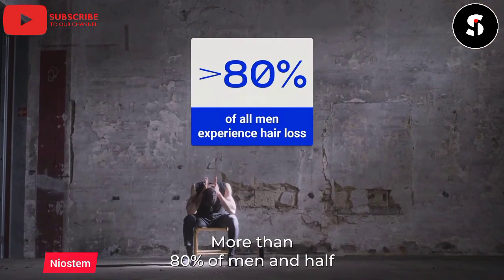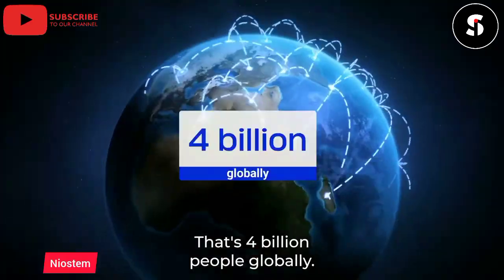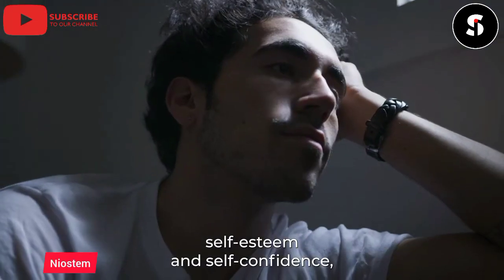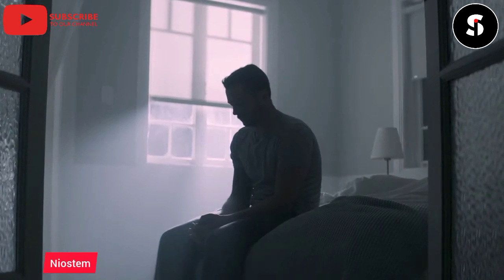Niostem is a hair loss treatment that claims to reverse hair loss in just 6 months. Here are some key details about the product. Hair density increased by 19.1% on average after 6 months, according to statistical significance compared to baseline.